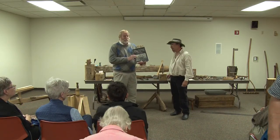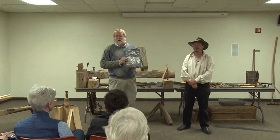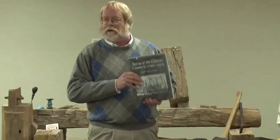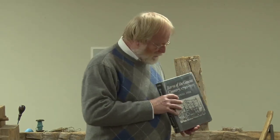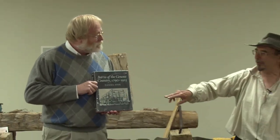But also, remember this book. It's a great book on barns of the Genesee County by Daniel Frank, and it's one that everyone should actually read. It's here from the library. You can probably sign it out at any point in time. But please enjoy this book. You were recommended that. Oh, yes. Yep. And this shows a lot of the process.